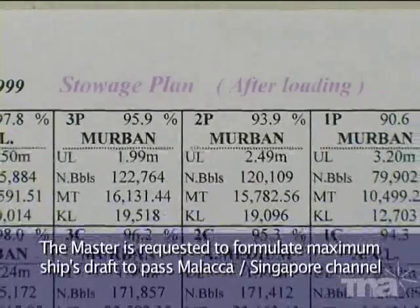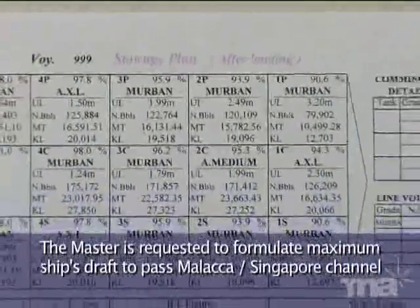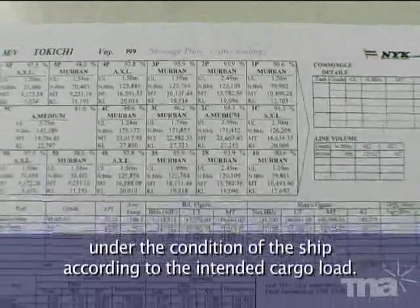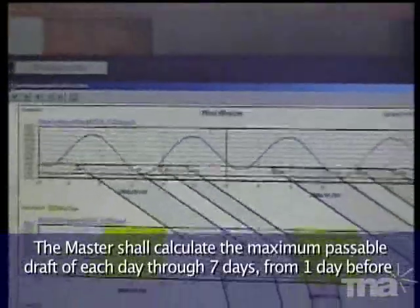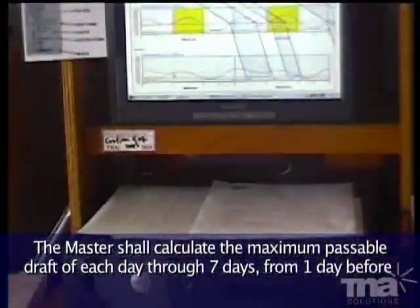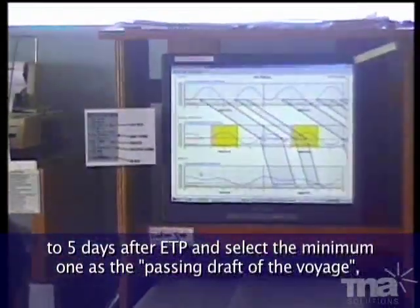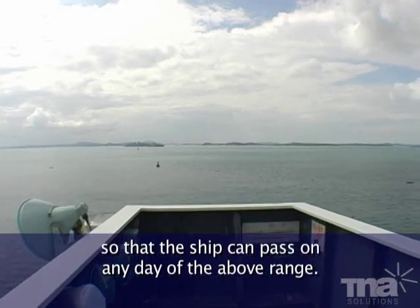The master is requested to formulate the maximum ship's draft past Malacca-Singapore Channel under the condition of the ship according to the intended cargo load. The master shall calculate the maximum passable draft of each day through 7 days, from 1 day before to 5 days after ETP, and select the minimum one as the passing draft of the voyage, so that the ship can pass on any day of the above range.